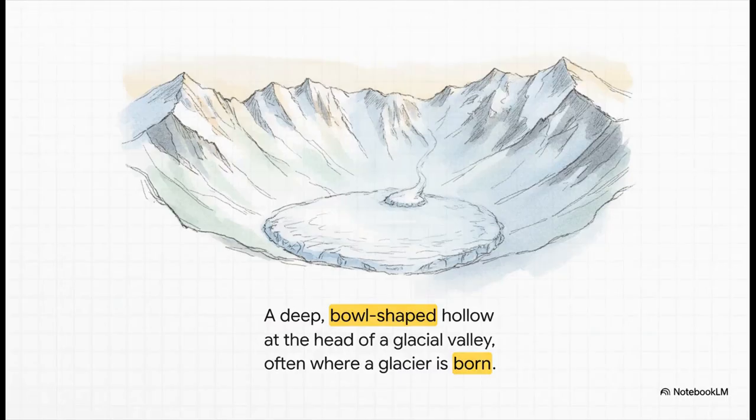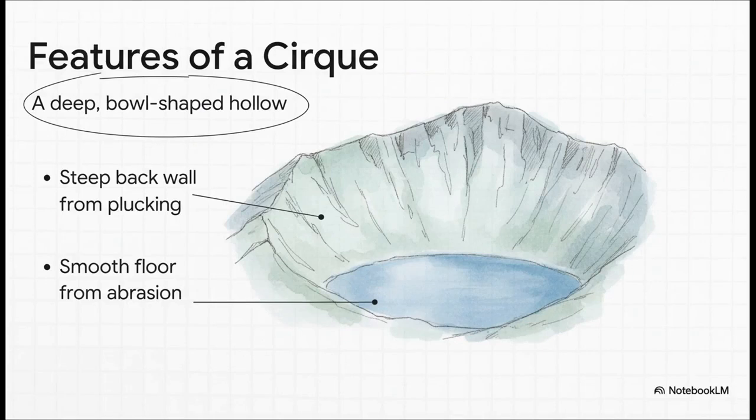All right, next up in our gallery is a masterpiece called the Cirque. And this is a really special one because it's often the very place where a mountain glacier is born. It's basically this huge bowl-shaped amphitheater carved right into the side of a mountain. And you can see how it was made.